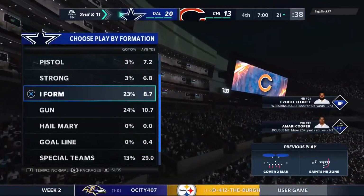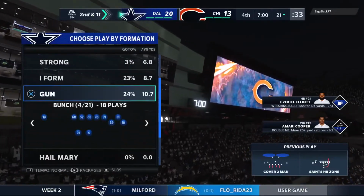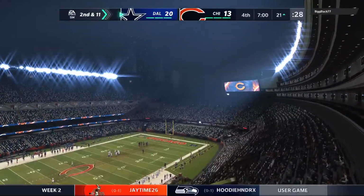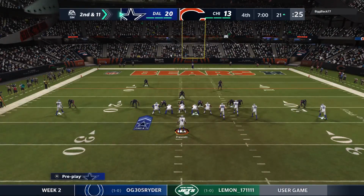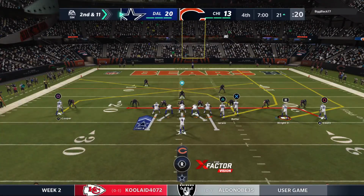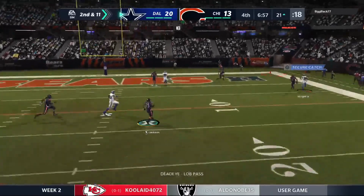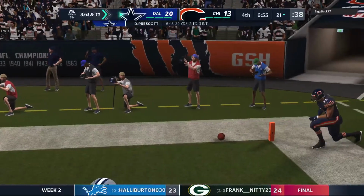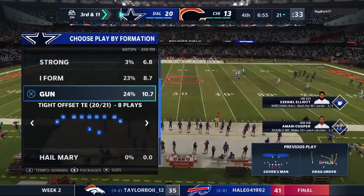Hold on, where was you at, though? Oh, yep, that'll do it. Oh, he smoked Dizza. On 2nd and 11 now. Prescott. Oh, he almost had it for the pick. Come on, dog. Chance there for the interception in the end zone. Instead, 3rd down.